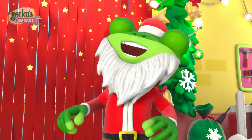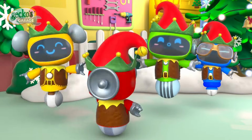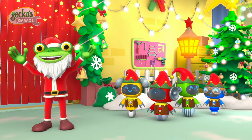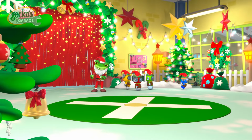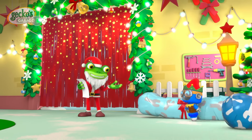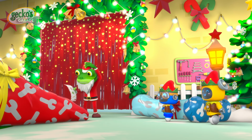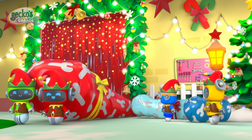Ho, ho, ho! Hello, everyone! Santa Gecko here with my elves! It's Christmas time! And Gecko's Garage has transformed into... Gecko's Grotto! We have a list of festive fixes for some of our friends. Their presents are wrapped and ready for my merry mechanicals to fit them. Ah! Wrenches and reindeer, they're here! Get ready, everyone!